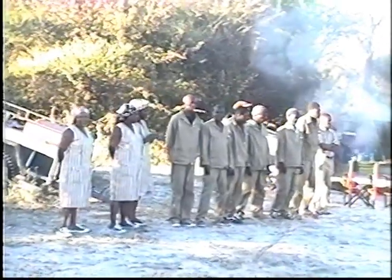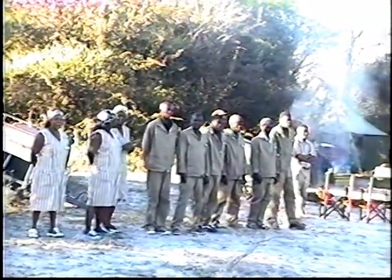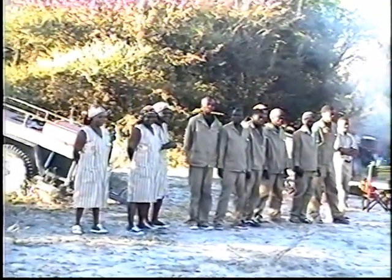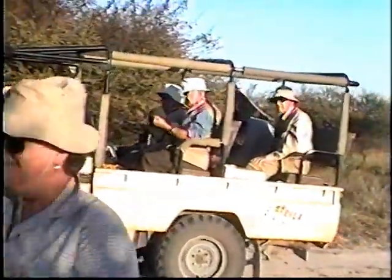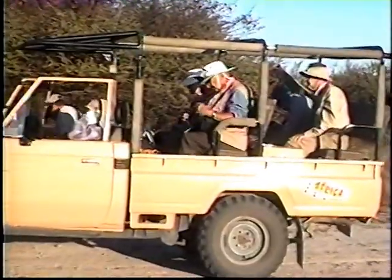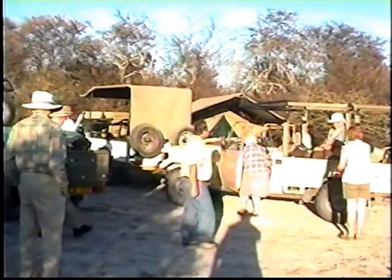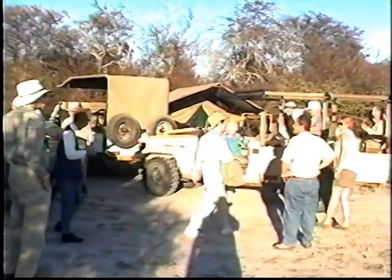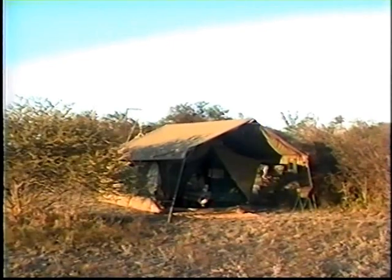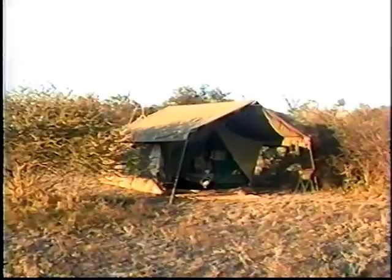Staff. And there's, let's see, 1, 2, 3, 6, 8, 10. 2 more, so there's 12 people to take care of 16 of us. Bird safari vehicle. Let's see, we're being greeted. These people will be with us a total of 7 days. 3 or 4 days here, and then another place 4 days. There's our camp. Some other camps.